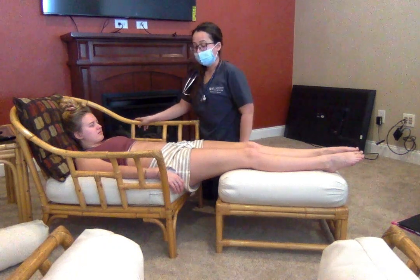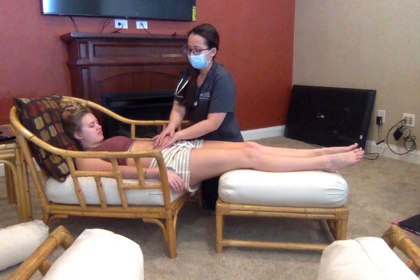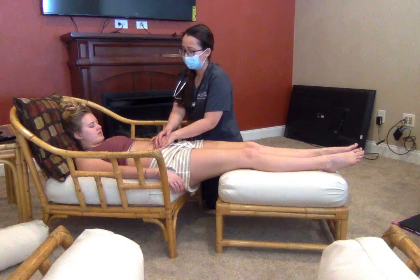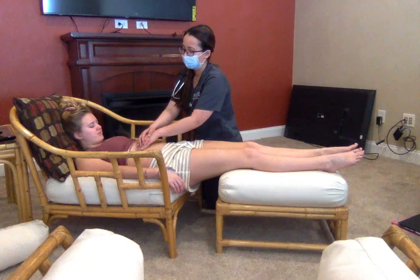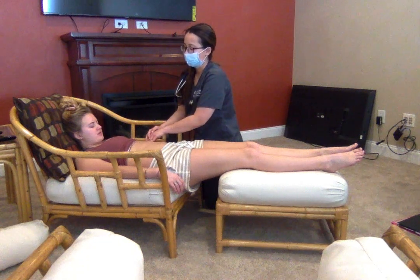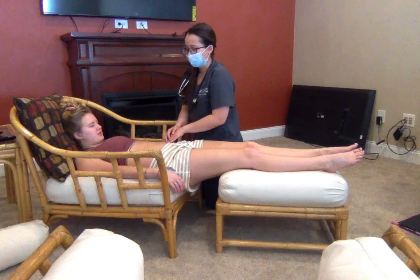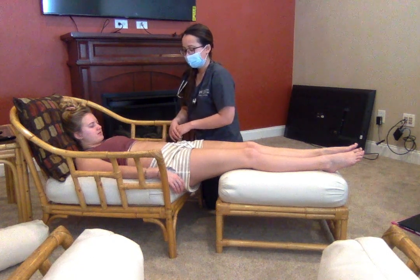Now I'm going to palpate your abdomen, starting at your right lower quadrant. Please tell me if you're experiencing any pain. Light, deep, any pain? No. Right upper quadrant, light, deep, any pain? No. Left upper quadrant, light, deep, any pain? No. Left lower quadrant, light, deep, any pain? No. Patient denies any pain and no signs of mass.